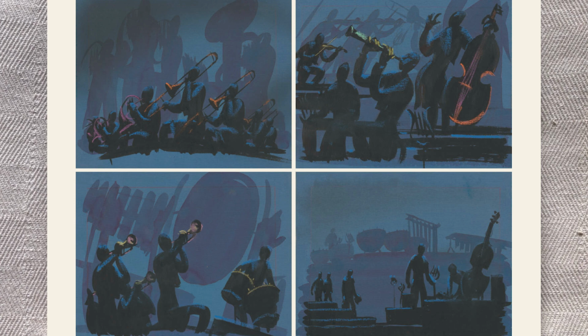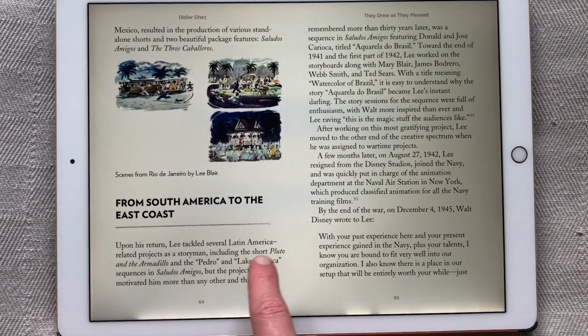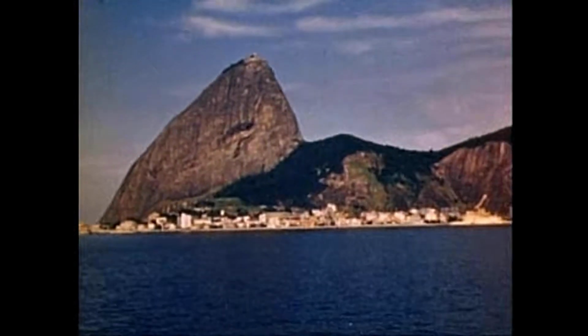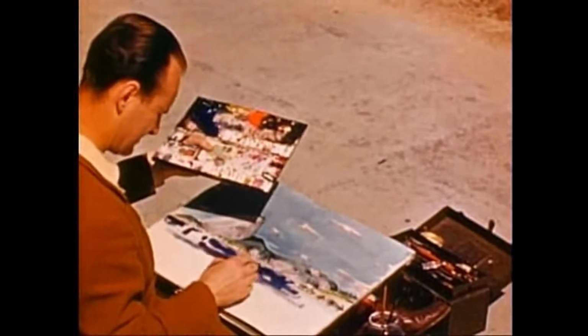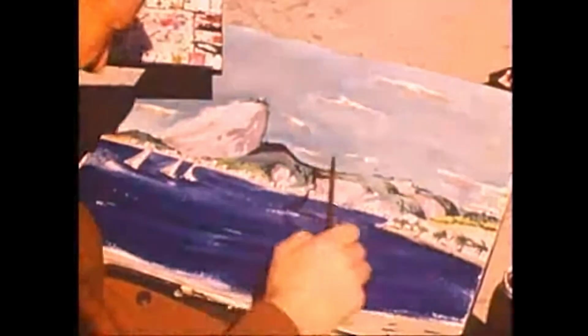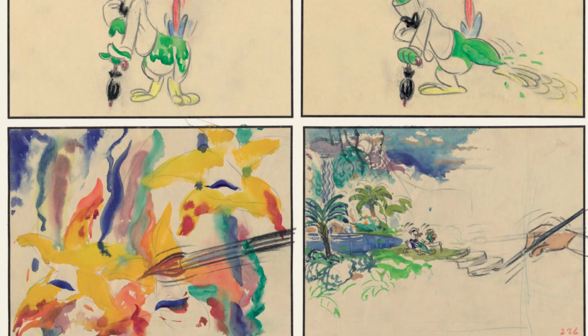In 1941, Lee and his wife were invited to go on a goodwill trip together with Walt Disney. From this trip two movies were made, Saludos Amigos and The Three Caballeros. In the documentary South of the Border with Disney from 1942, you can see him at work. His favorite sequence he worked on was Aquarela do Brasil. It's also my favorite scene from Saludos Amigos.